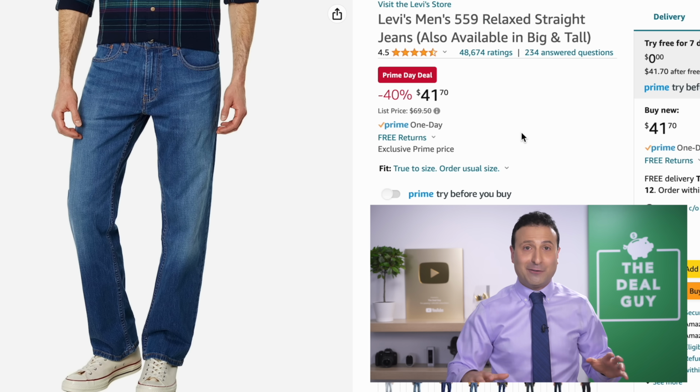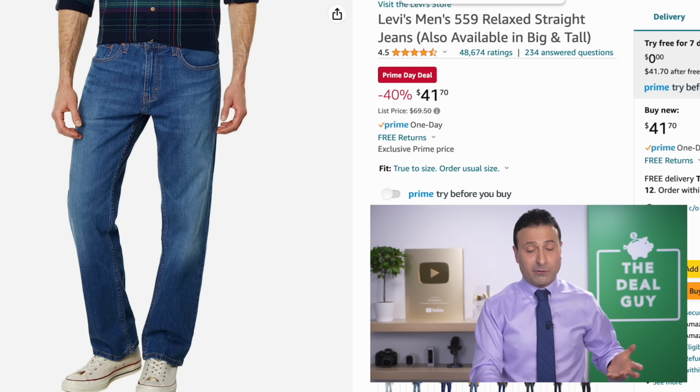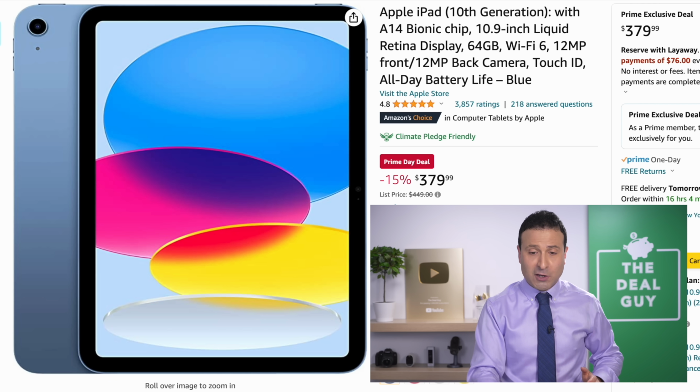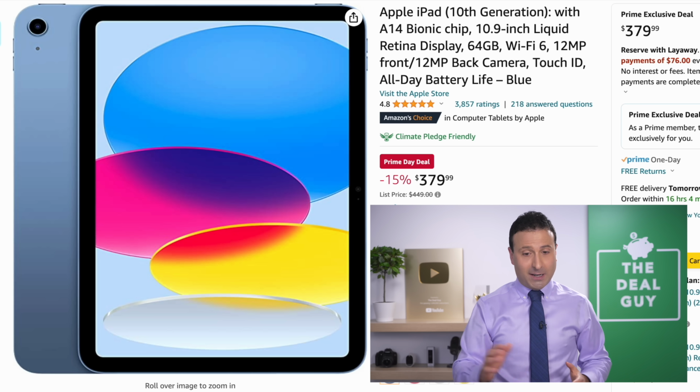We usually see a lot of fashion. It's a madhouse here. We usually have a lot of fashion deals on Prime Day. This one from Levi's at 40% off is great. There's big and tall options. Adidas backpacks for $22. Many other options, some of which I'm sure my wife will help me with later. This list will constantly be updated throughout the day.